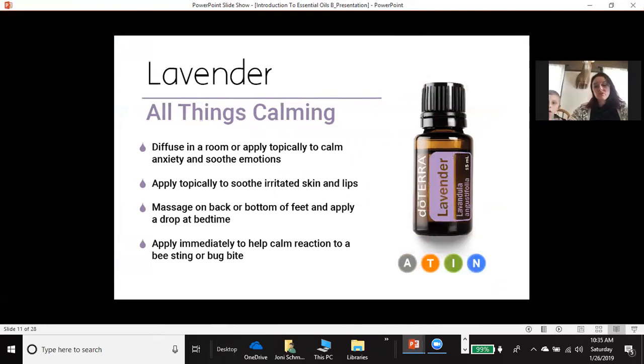So lavender is all things calming. And I'm gonna be honest, I wasn't a huge fan of the smell of lavender. It wasn't what I expected. It doesn't smell like a lavender candle or something you're gonna pick up at a retail store, because this is pure, true lavender. But we've seen this oil work in amazing ways in our home. I'm going to give you a couple of examples. Lavender is considered a must-have oil. You need to keep this on hand at all times because there's just so many different applications for this one.